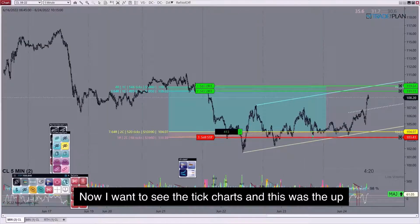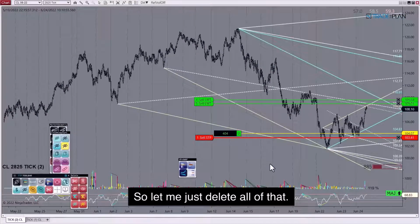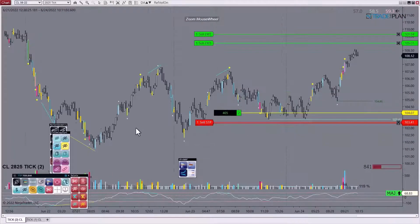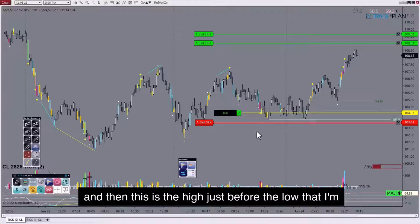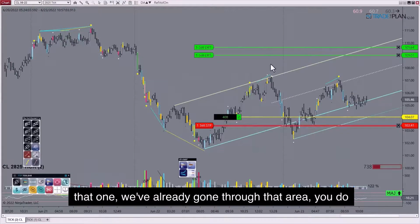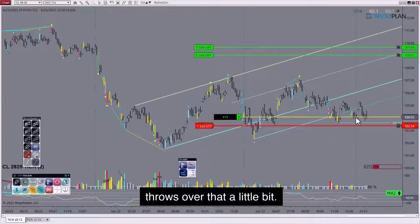Now I want to see the tick charts. And this was the upsloping area for that long, or at least one of them. So let me just delete all of that. This is the high before the low, and then this is the high just before the low that I'm trying to buy. So we're coming down like this. Of course, if I draw that one, we've already gone through that area. You do have the broken channel though, which throws over that a little bit.